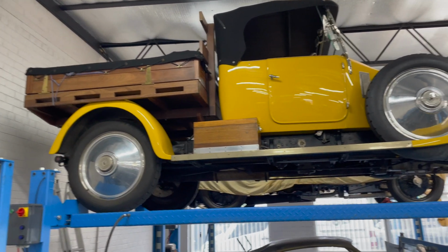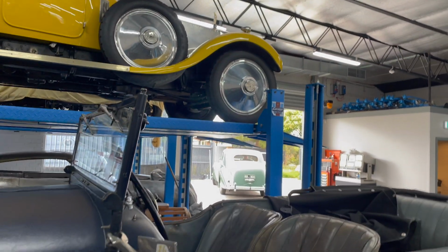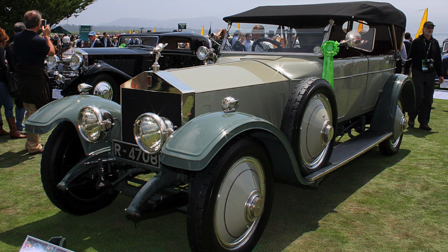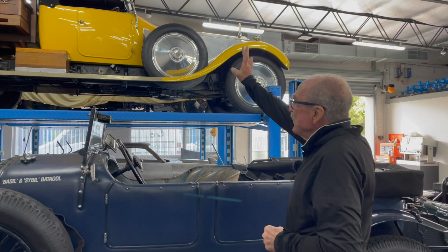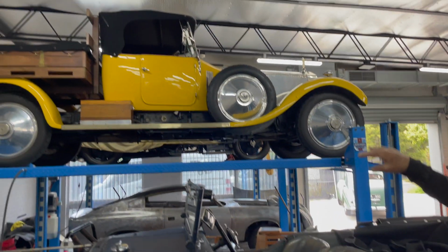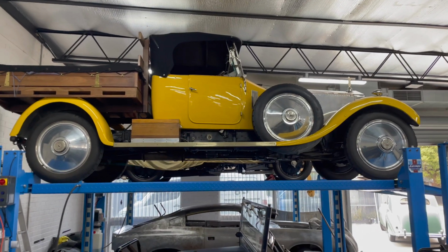When he bought the car, it was precisely as you see it today in terms of the fact that it used to be a fabulous Silver Ghost tourer, but before World War II, a farmer had purchased it, and when he'd finished using it as a tourer, instead of disposing of it, he just cut the rear half of the body off and put a tray on it, and it was used for farm work.